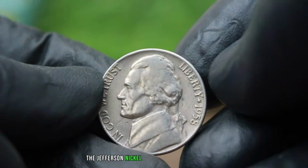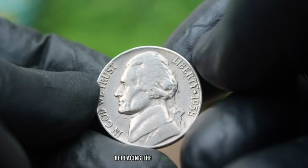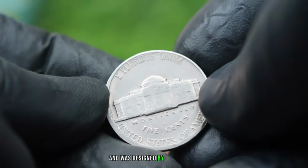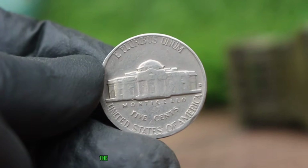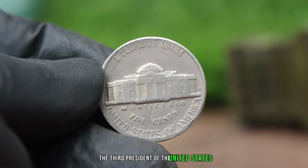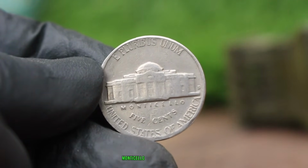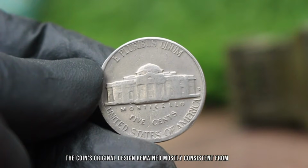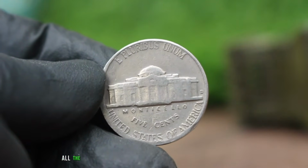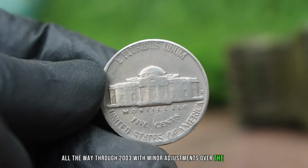The Jefferson nickel was first introduced in 1938, replacing the Buffalo nickel, and was designed by Felix Schlag. Its design pays homage to Thomas Jefferson, the third president of the United States, with his profile on the obverse and his historic home, Monticello, on the reverse. The coin's original design remained mostly consistent from 1938 all the way through 2003, with minor adjustments over the decades.